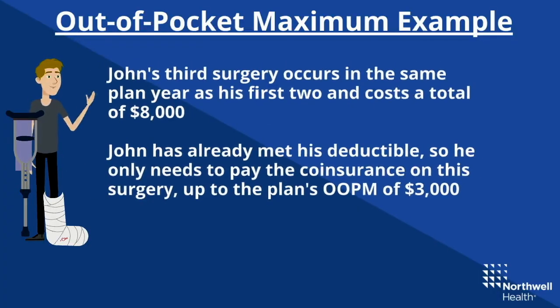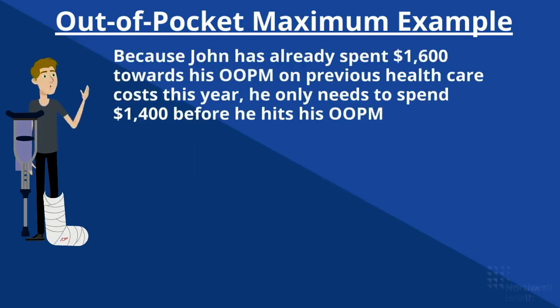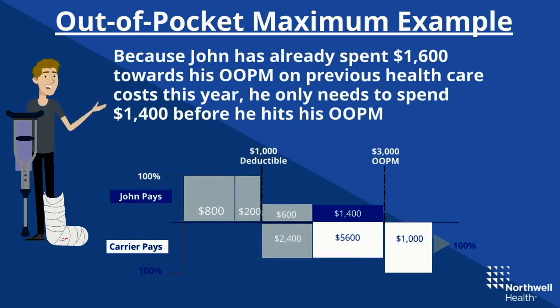Let's use John's third knee surgery as an example, which happens to occur in the same plan year as his first 2 surgeries and costs a total of $8,000. John has already met his deductible, so he only needs to pay the coinsurance on this surgery up to the plan's out-of-pocket maximum of $3,000. Because John has already spent $1,600 towards his OOPM on his previous surgeries earlier this year, he only needs to spend $1,400 before he hits his out-of-pocket maximum.